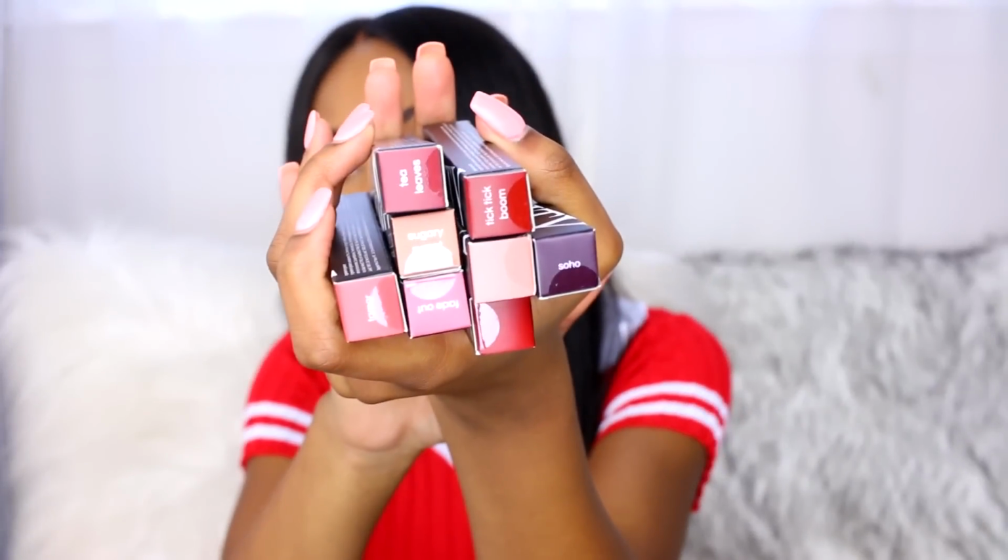So Karity sent me tons and tons of their liquid lipsticks. So many of their liquid lipsticks. They're really pretty colors. I'm about to share with you guys all the colors. I'm super excited for my fall tutorials. I have all the fall colors.